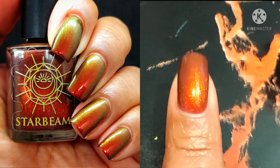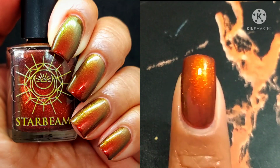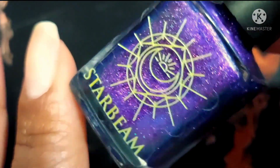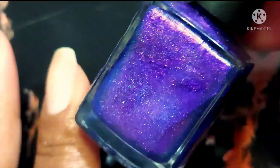I know that this isn't one of the rounded edges brushes, so you do benefit from doing the 3-stroke technique, which is basically don't start out right at your cuticle.